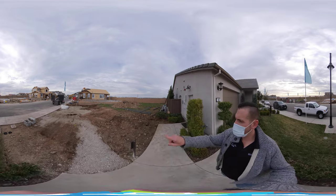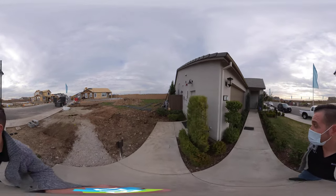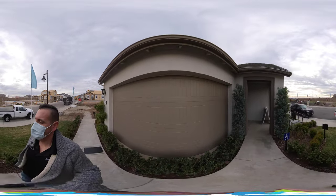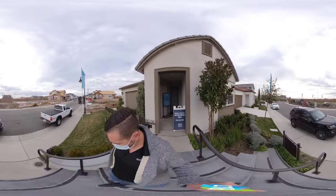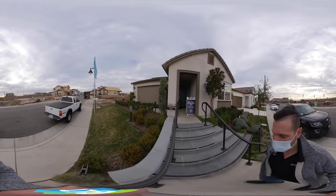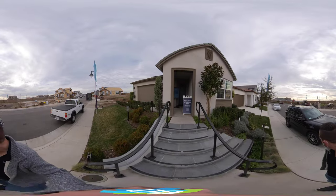So if you look over here, there's another house they're building next door. This backs up to the park, which is a really nice park. I've done a video. It's on YouTube. I could send it to you. This is going to come exactly how it looks. They're not going to do any other improvements or anything else other than put the garage back to the way it was. So, let me come out here so you can get a better look.